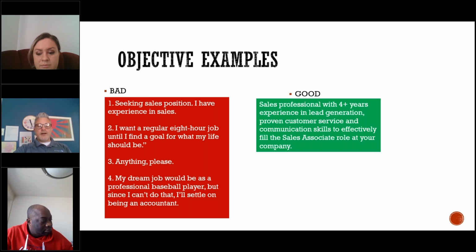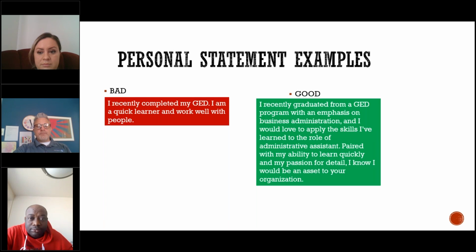So you want to be more like the other side of it. The good example is being more, hey, I have sales experience, 4 years proven in lead generation, proven customer service, communication skills, that kind of thing. Just don't go like number 3, back on the other side. Anything, please. Next slide, please.